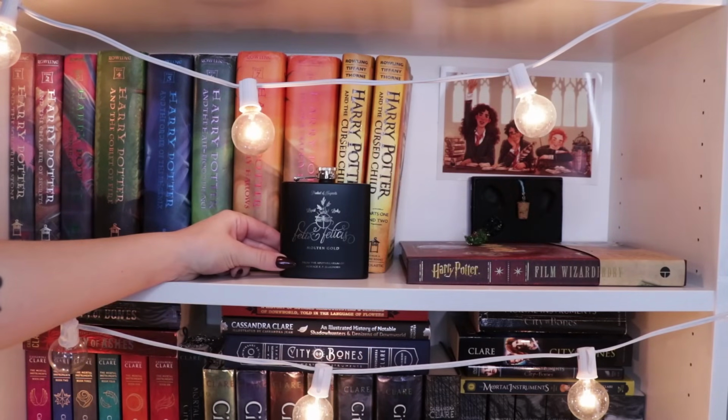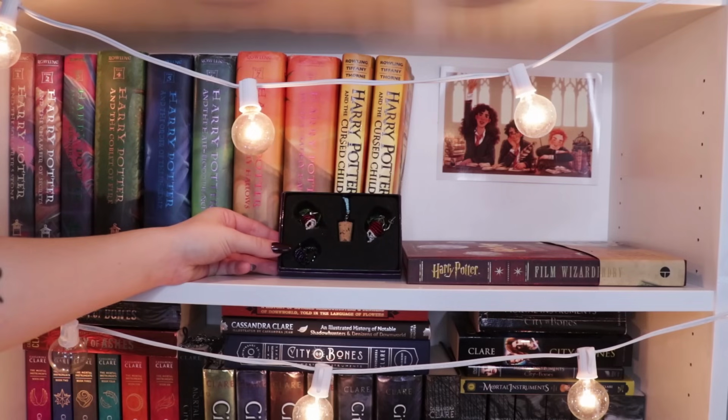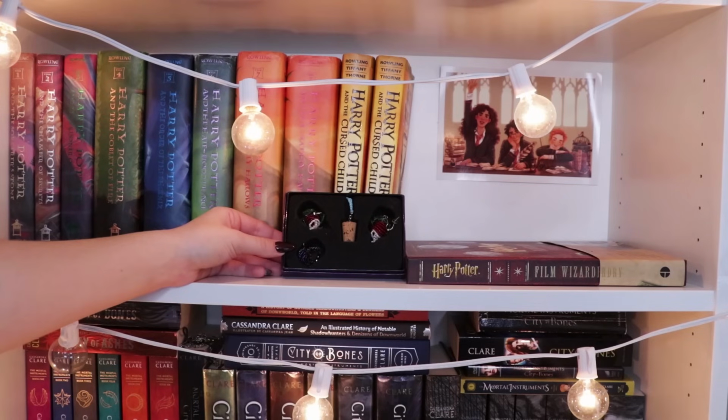This is a flask that says Felix Felicis on it, which is liquid luck, and this was a birthday gift from Monica from She Might Be Monica. I believe she got it off of Etsy. And then this is the other item I got at the Harry Potter pop-up exhibit in New York City, along with my time turner. This is Luna Lovegood's jewelry set. So it has her radish earrings, her butterbeer cork necklace, and a beetle ring.